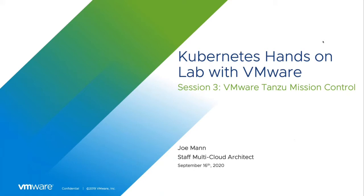Hopefully you've joined us for the previous two sessions in the previous weeks, where we gave an intro to the VMware Tanzu portfolio and then dug into vSphere 7 with Tanzu, as well as Tanzu Kubernetes Grid and its various iterations. Today, we're going to focus on VMware Tanzu Mission Control, which is our SaaS offering for multi-cluster, multi-cloud Kubernetes fleet management solution. This will be the last of our three sessions. A big thanks to all of you that have joined, as well as the phoenixNAP team for working with us to put this series on.